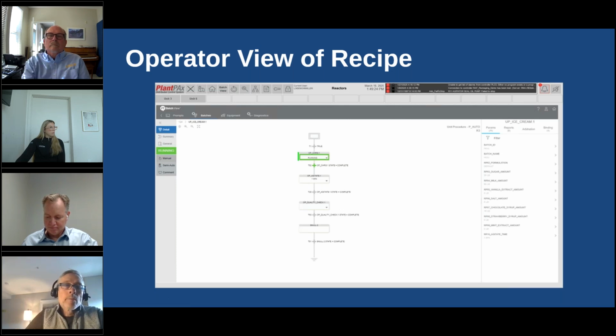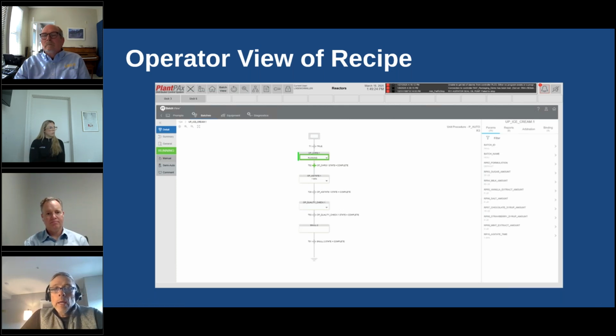This recipe data that I just showed you is shared with FT Batch, which also includes additional process control recipe information. So we're automatically synchronizing the corporate quality information and recipe information with the controls information in FT Batch. So together, the operator has a single view of the most current and approved recipe when it's time to produce that batch. Next.